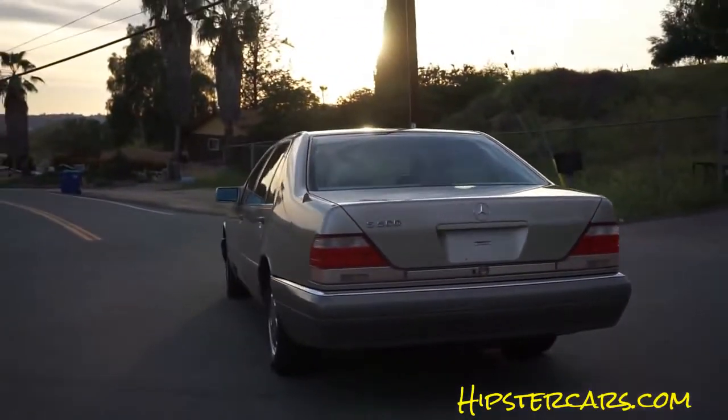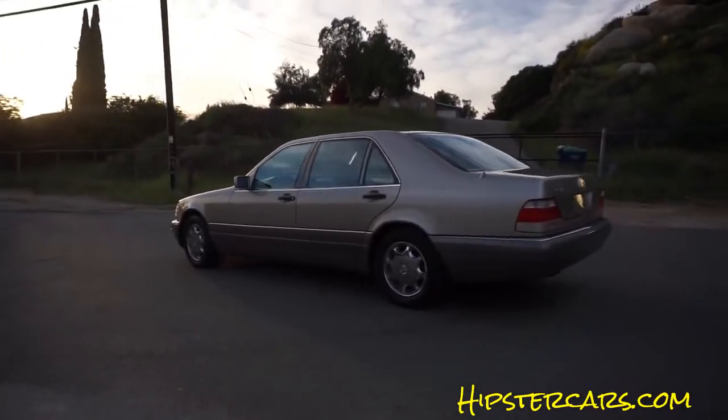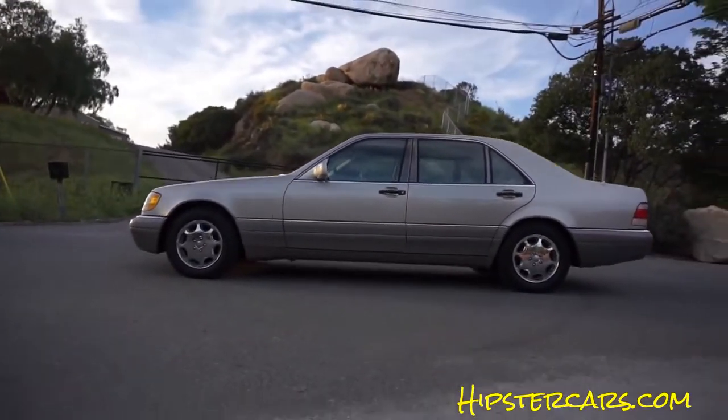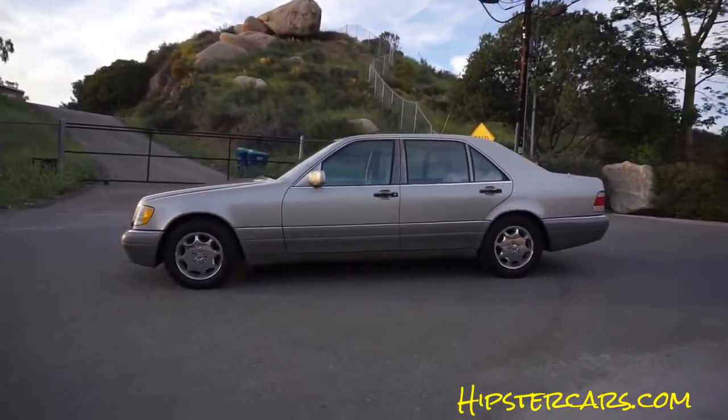And that's getting down towards the end of your once around. I'm going to get inside, show you the inside. There'll be another video on the test drive also. This is one clean car. That's all there is to say about it.